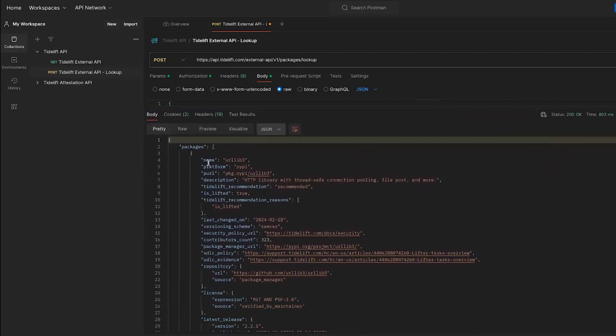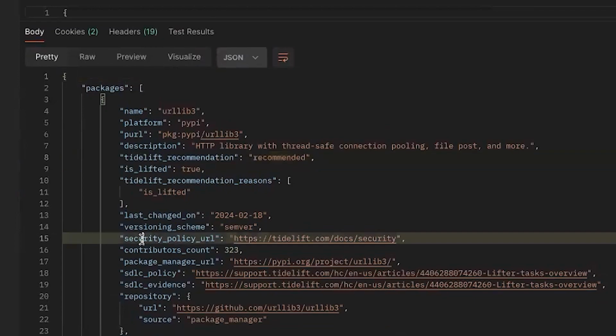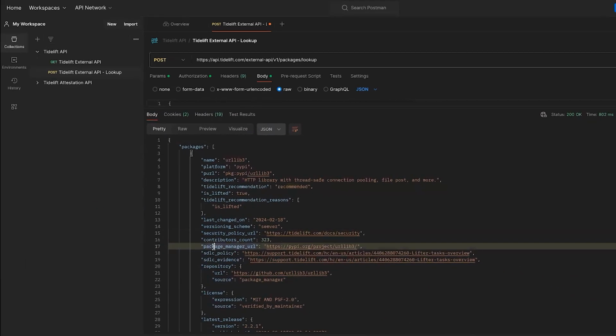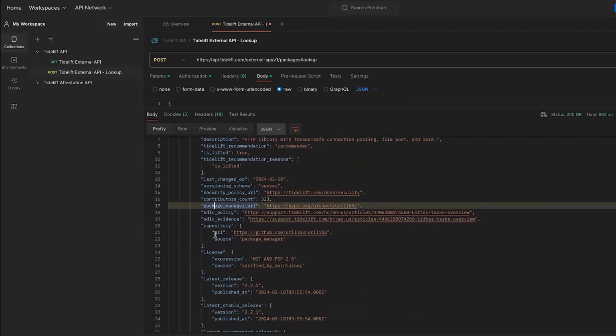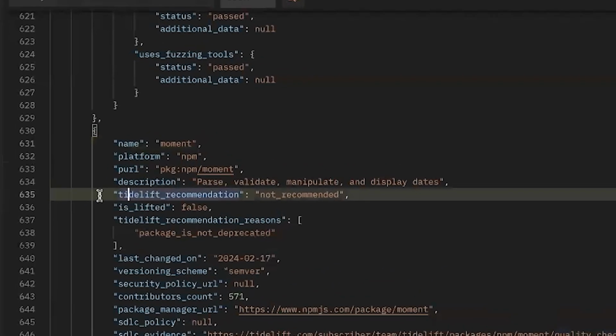We send in the request and get information about these packages. Again, you'll get the same intelligence we showed in the earlier examples, including recommendation status, package-specific URLs of interest, quality check results, and more. But if we look at the npm package moment, we'll see that it's not recommended by Tidelift. Because open source packages are constantly changing, it's important to monitor and review updates to packages already in use as well. Tidelift makes it possible to identify bad packages through early warning signs that the package has been deprecated or abandoned. Let's look at an example.